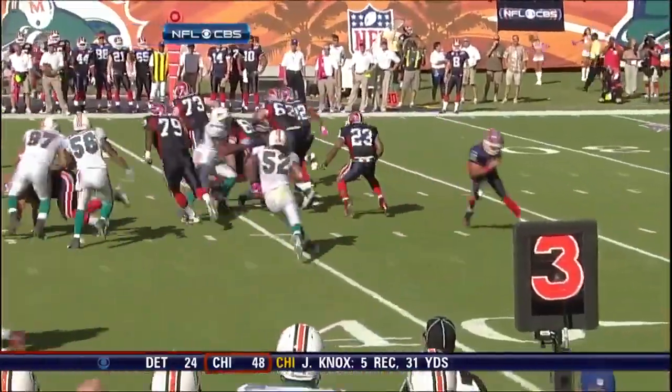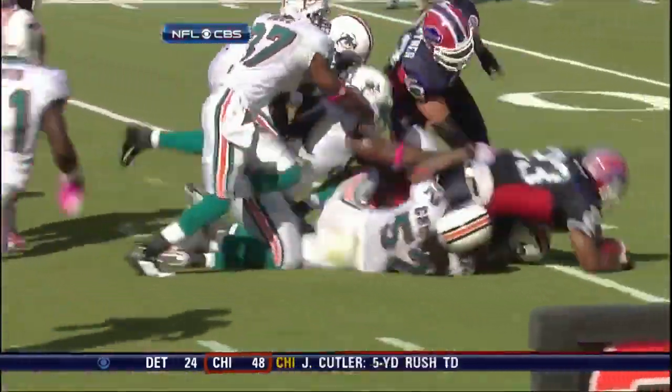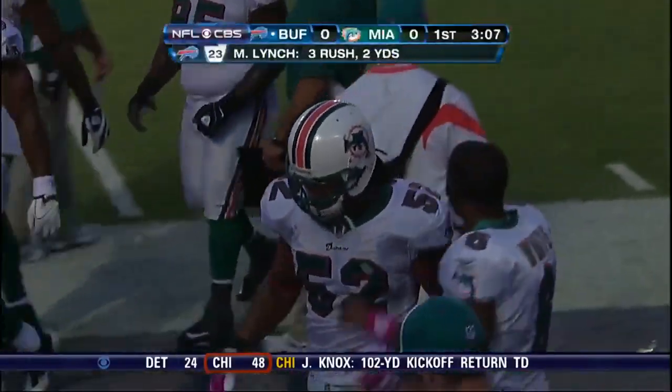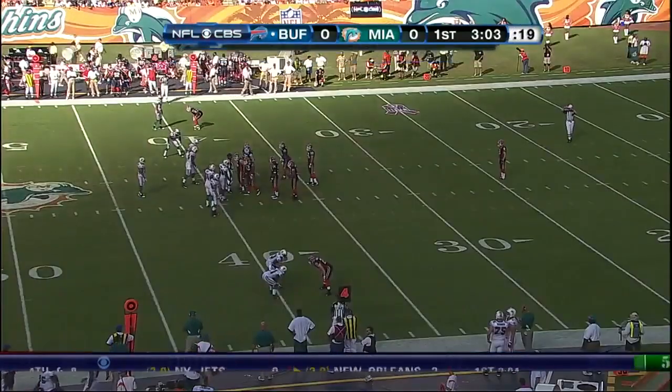Sometimes you have to blitz your linebackers, as you saw from Crowder there, 52. See him crowd the line of scrimmage. Gives them an extra defender in the box along with the safeties as well. Jeremiah Bell is there and a host of other defenders to slam the door shut on Marshawn Lynch. Good play by Crowder, second leading tackler for Miami.